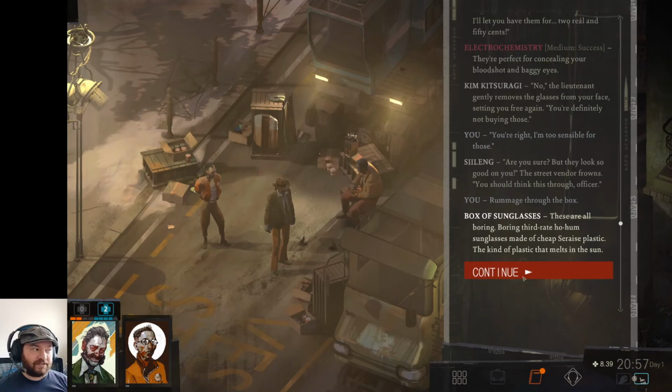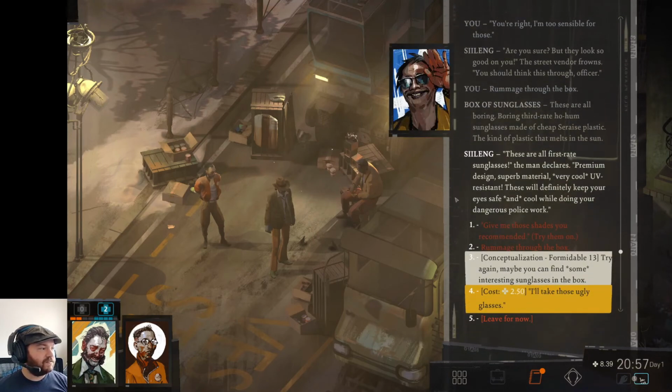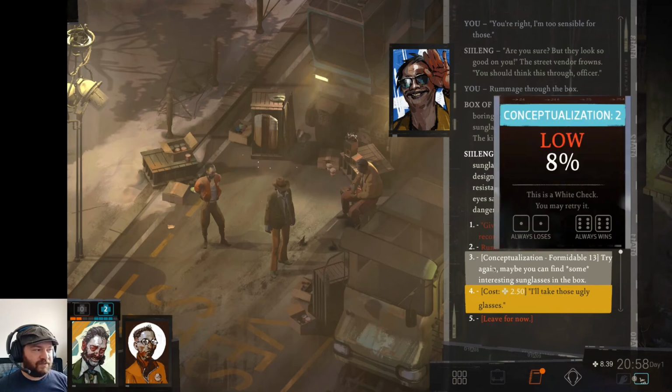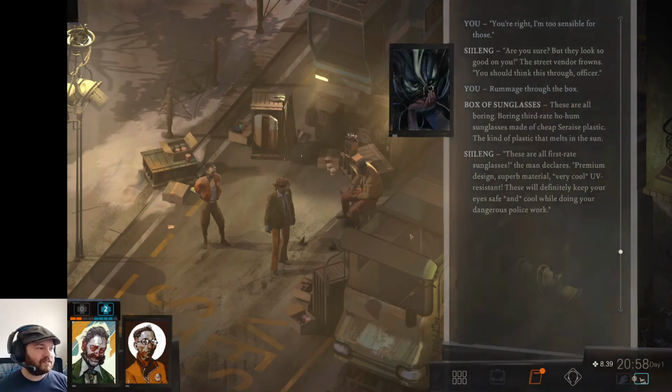Not very good sunglasses then, are they? These are all first-rate sunglasses. Premium design, super material, very cool. UV resistant. These will definitely keep your eyes safe and cool while doing your dangerous police work. Uh-huh. Sure, we'll fail this. That sounds fun. Try again. Maybe you can find some interesting sunglasses in the box.